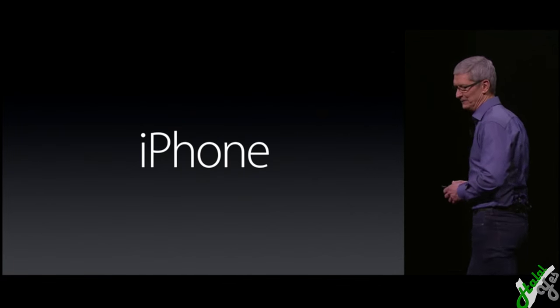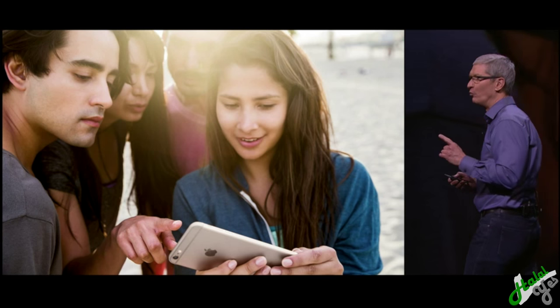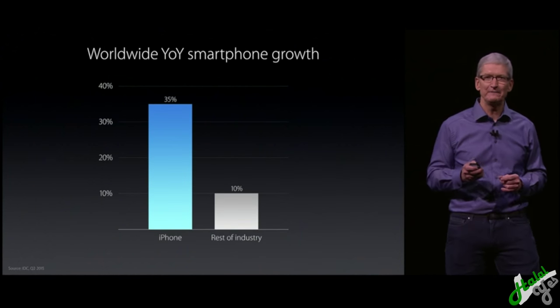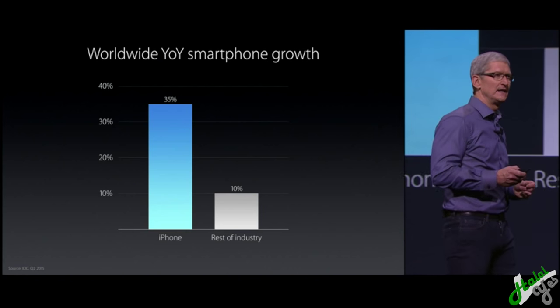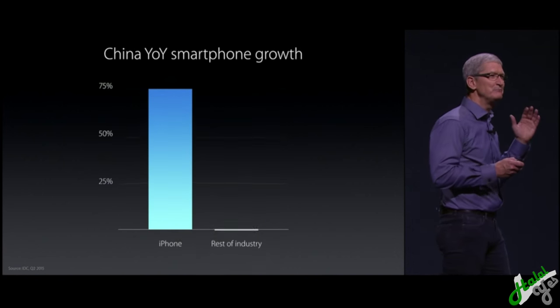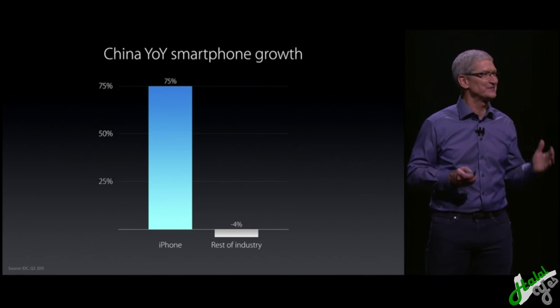Next up is iPhone. In fact, at a worldwide level last quarter, iPhone grew at 3.5 times the rest of the industry. This is truly remarkable. And in China, it's even more incredible. iPhone grew a stunning 75%. I am thrilled to show you the newest iPhones.